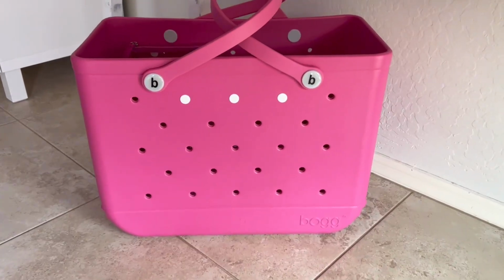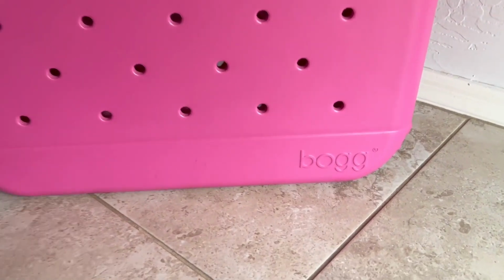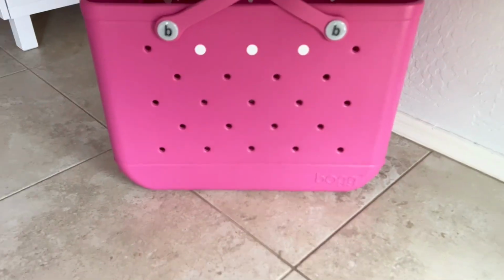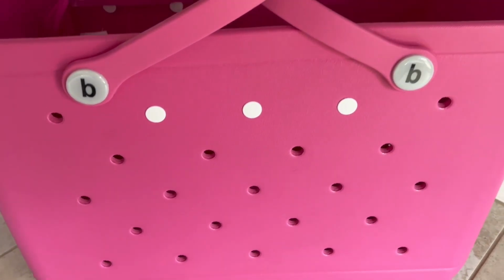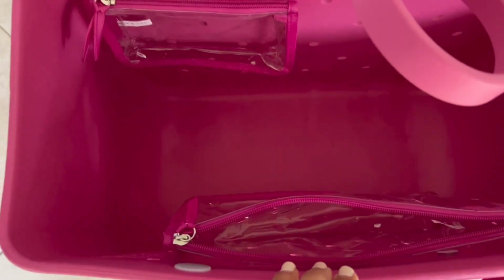Hey guys, it's Cassie here, and I wanted to show you one of my family's summer essentials. We have 8 people in our family. We're at the pool or the canal or the beach a lot. And this is what we use for our beach attire or wet anything because it is waterproof.